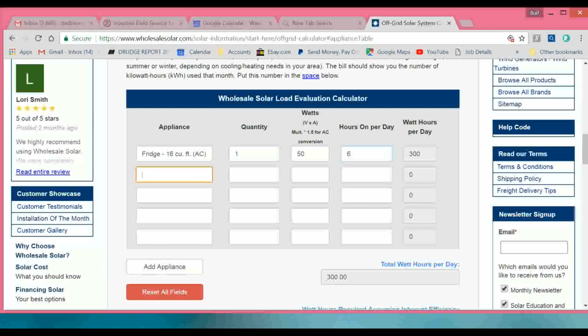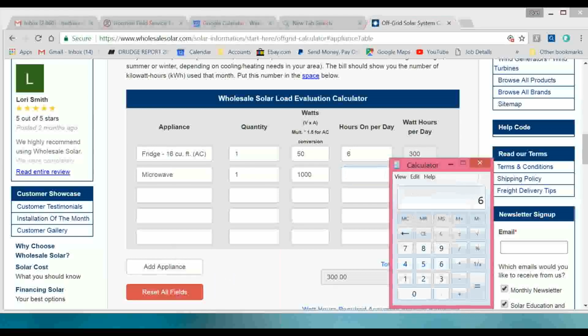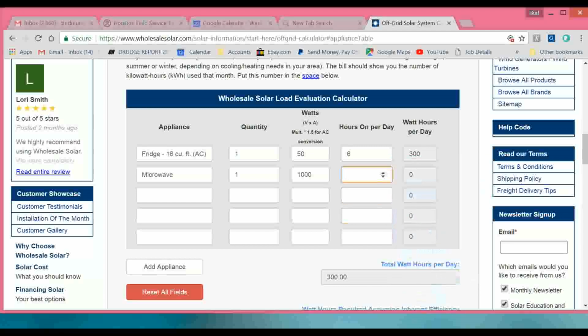The other big draw in my van is the microwave. It is a 1,000-watt microwave, and I use it typically 3 minutes in the morning, 3 minutes at lunch, and 3 minutes for dinner. And I'll round up to 10 minutes. So 10 minutes calculates to be, I'll take 10 divided by 60 minutes, and we'll say I'm going to just put 0.15 hours, and that's 150 watts.